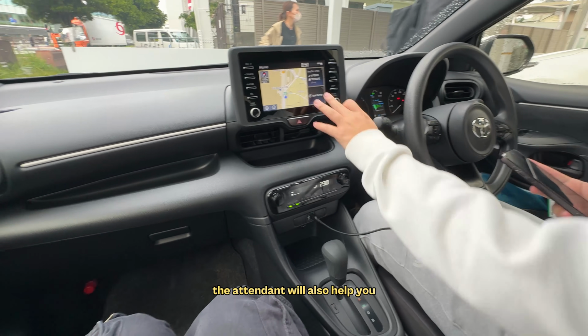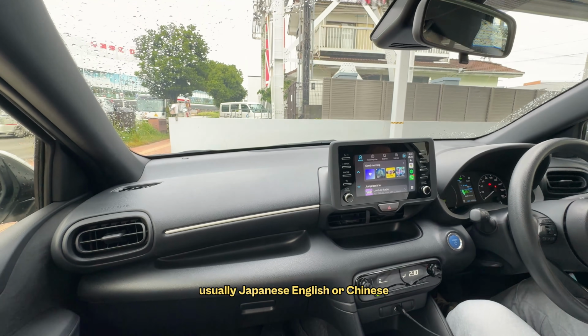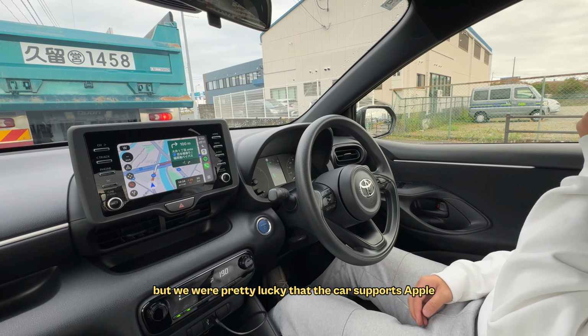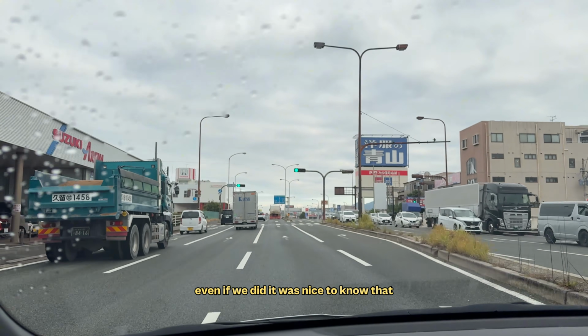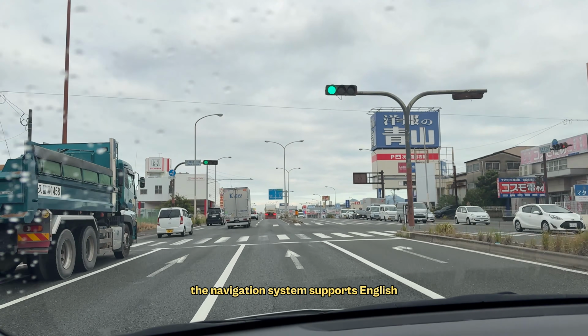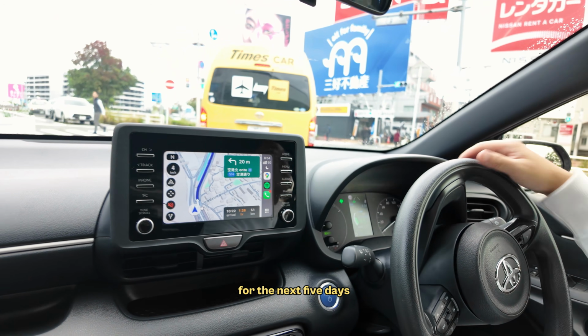The attendant will also help you set your navigation system to your preferred language, usually Japanese, English, or Chinese, but we were pretty lucky that the car supports Apple CarPlay, so we didn't have to rely on the car's built-in navigation system. But even if we did, it was nice to know that the navigation system supports English. And that's pretty much it. We were clear to head out in our car for the next 5 days.